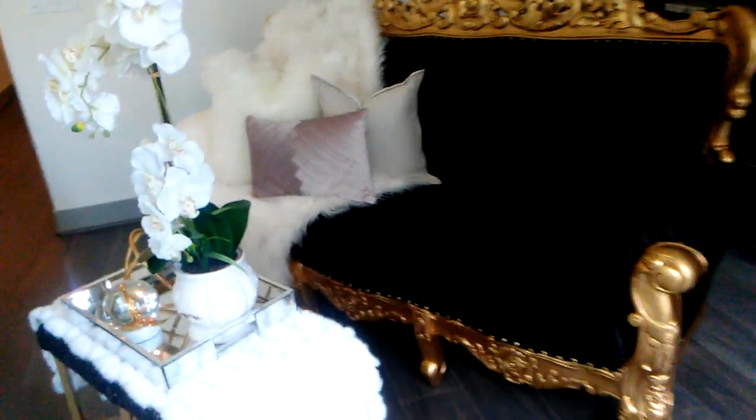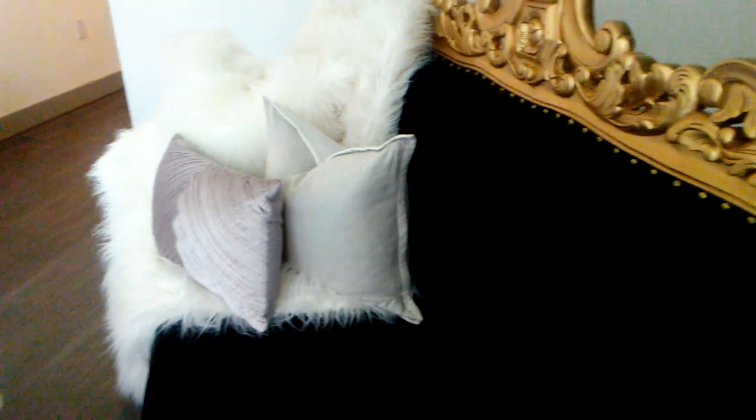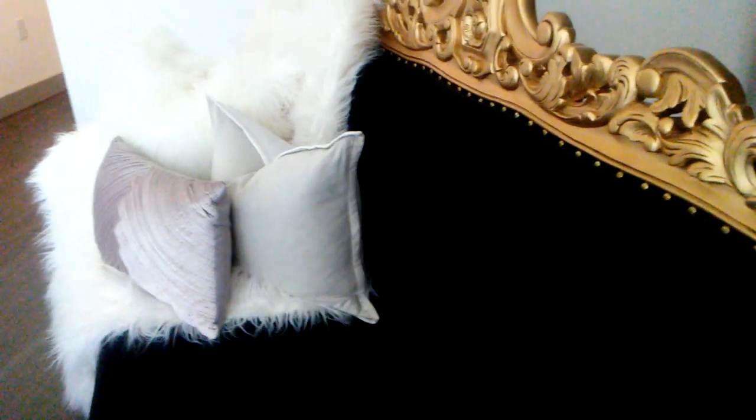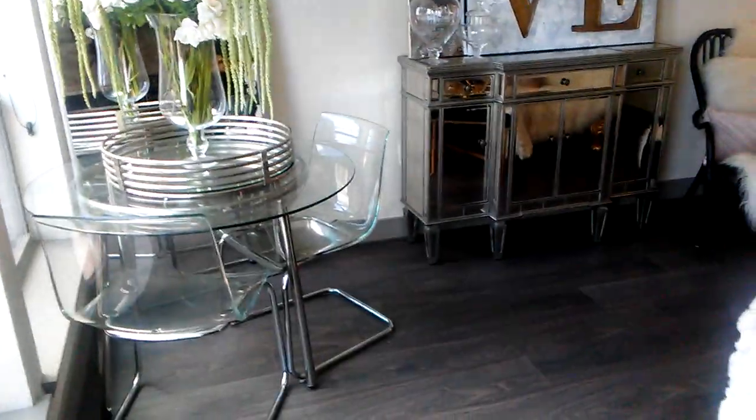Anyways, I was like, what if I just get the sofa recovered? Because this is actually black velvet. What if I get the sofa recovered in a white linen and black stripe, like a real thin stripe? I love this wall, with all of my mirrored stuff. And I do have a lot of tchotchkes, but I'm not gonna use them. You know, I like it. I want it to be decluttered, you know?